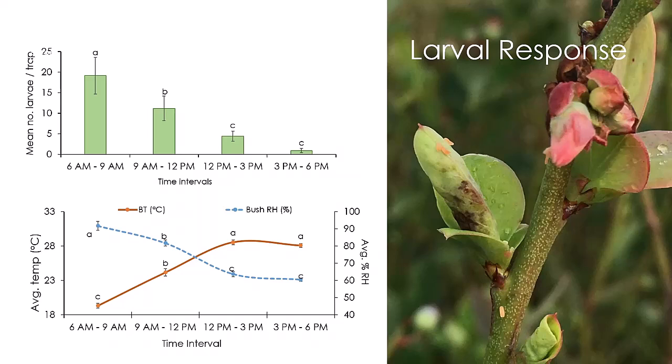So what this tells us is that because these environmental conditions are the same or very similar between the bush and the soil, the difference in responses in the larva and the adults is more likely due to the inherent nature of those life stages and not because of the difference of environmental conditions between the bushes and the soil.